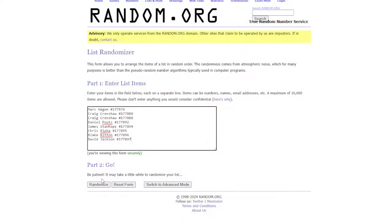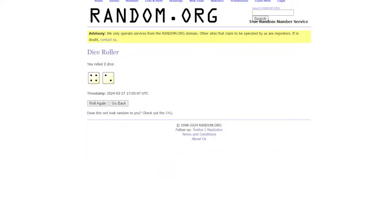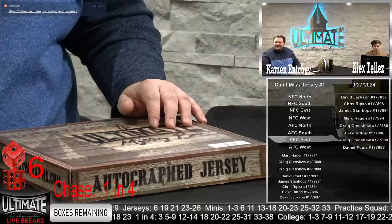All right, let's throw these guys in the randomizer. Our first of probably 8 jerseys in the can't miss this show for sure this day. So dice roll was 6. It was 6 clicks. David Jackson up top in the NFC North. Chris Ripka's got the NFC South. NFC East is James Stanhope. Mark Hagan, NFC West. We got Craig Crenshaw, AFC North. Blake Bitton, AFC South. Craig in the AFC East. And Daniel's got the AFC West.